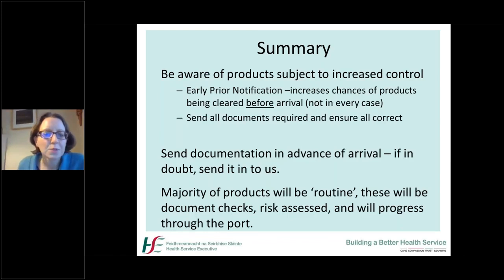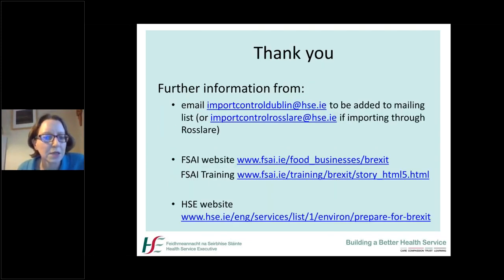The two main email addresses are importcontroldublin@hse.ie, and if you're importing through Rosslare, importcontrolrosslare@hse.ie. Those are for any food not of animal origin.